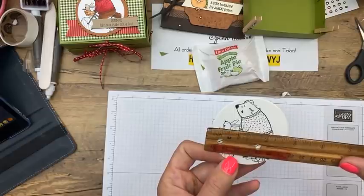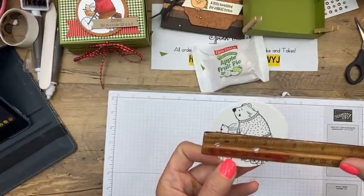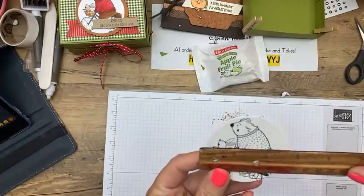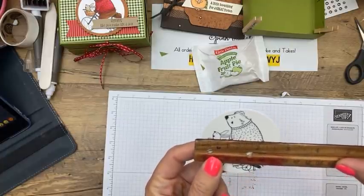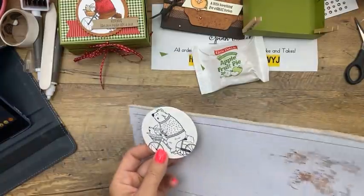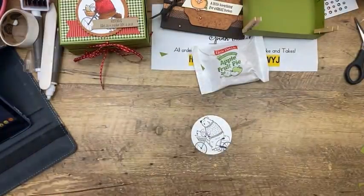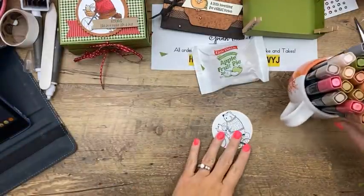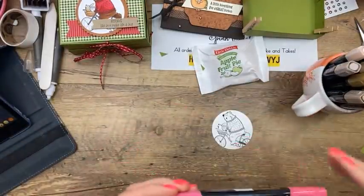This is from the layering circle dies, and they're not exact sizes, these circles. It's about 2 5/8, maybe 2 3/4. What's the measurement between 2 5/8 and 2 3/4? I don't ever go down that small. I know. Some of you are like, duh, how do you not know that?